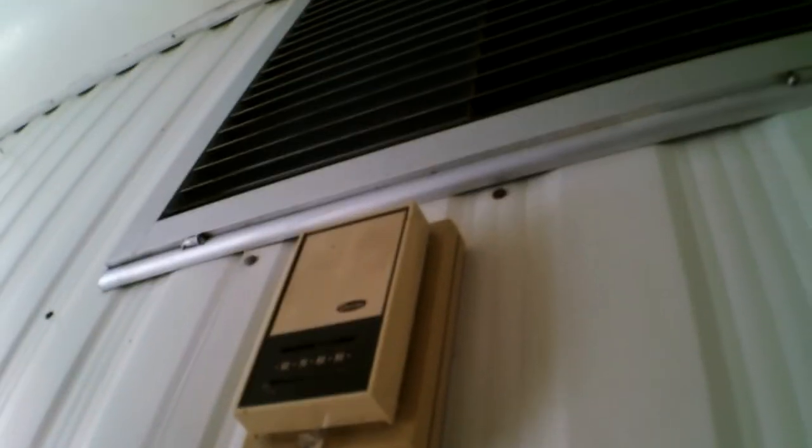Ooh, the floors are all messed up. Hold on, back up. I don't have my light on my camera. Sorry, I know the video isn't that steady. We're going to continue to go through. We've got a thermostat. Pretty cool. Honestly, I thought it wasn't going to be.